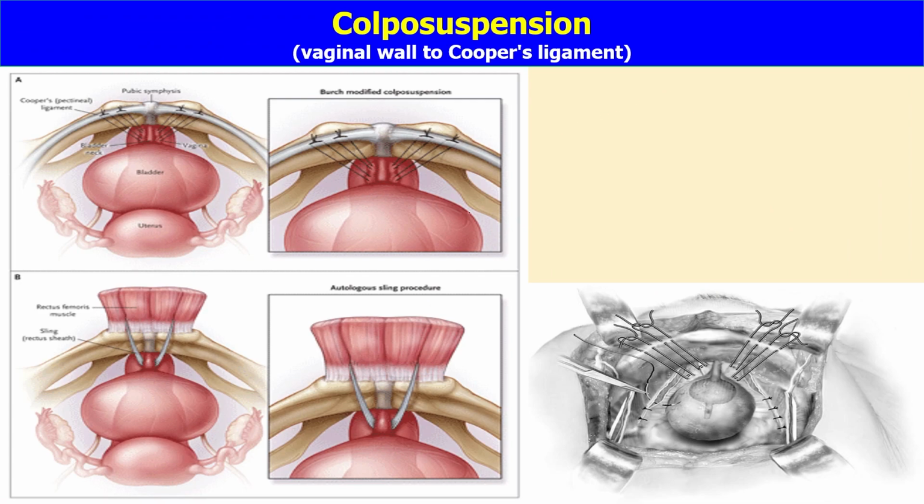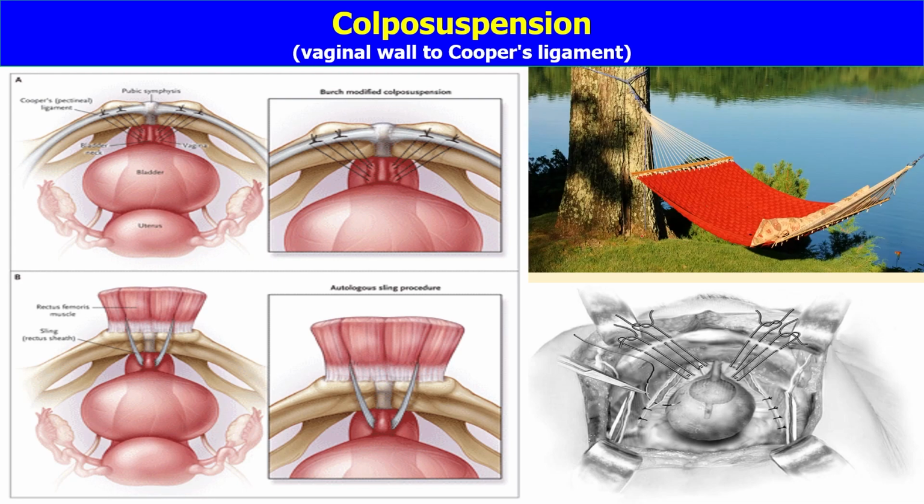And the pelvic suspension, the colposuspension, where you make a suspension from the vaginal wall to Cooper's ligament. Let's look at this picture. Here you can see the suspension. One side is the vaginal wall, and on the other side there is Cooper's ligament, and there is the hammock, the suspension or swing, where the urethra sits. Same thing you can see here.